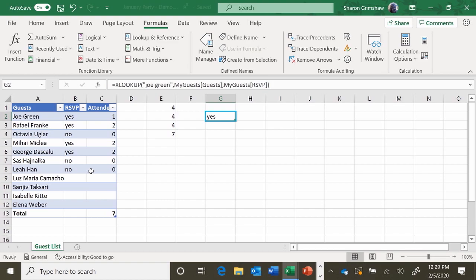January party demo.xlsx, Excel window, sheet guest list, G2, selected, editable, column 8 row 3, item, yes, contains formula. The answer to our original question, is Joe Green coming to our party, is yes.